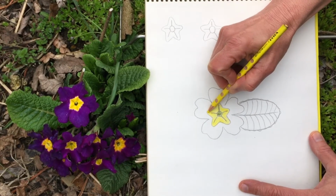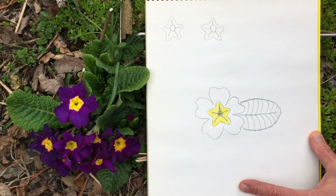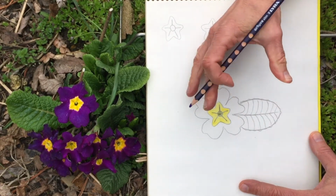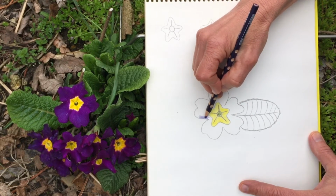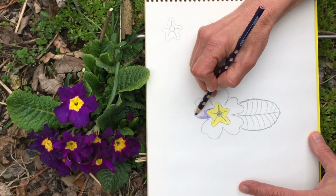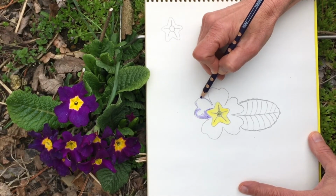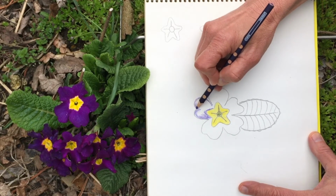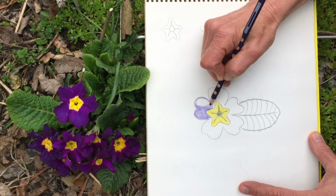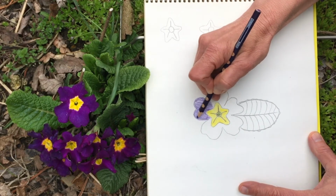Alright, so we have this nice yellow center star, and we're ready for the purple petals. And the same thing, our petals go out away from the center towards the periphery, so we're going to color that way. And it's okay if we don't stay exactly in the lines that we drew. Like here, if I want to, I can round this out a little bit more now as I color it in. Coloring it towards the outside, giving this nice rounded shape.